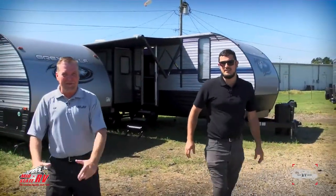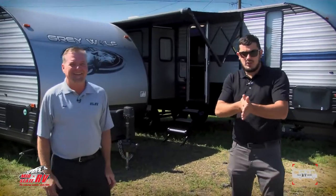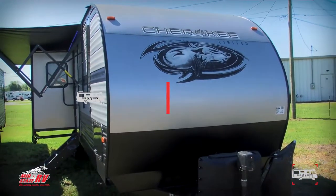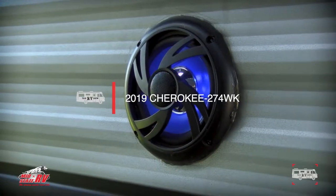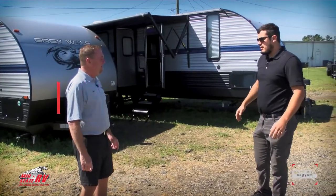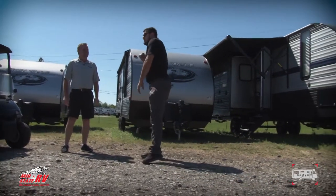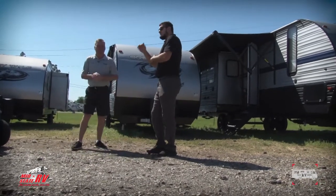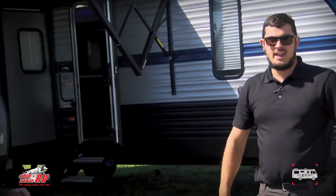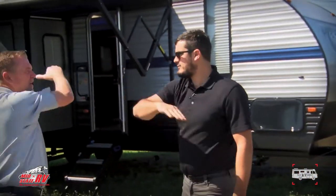What's up, folks? I'm Brett. I'm Todd. Like I said, we wanna show you guys this Cherokee 274WK, which is a rear living type island kitchen deal. It doesn't have none of that OSB flooring like everybody else does, right? Negative, Ghost Rider. All solid plywood floors, inch tongue and groove. All the construction's above industry standard. This is how these boys roll.